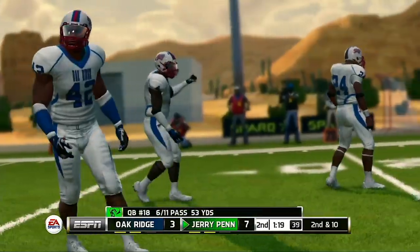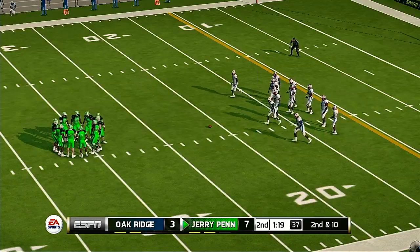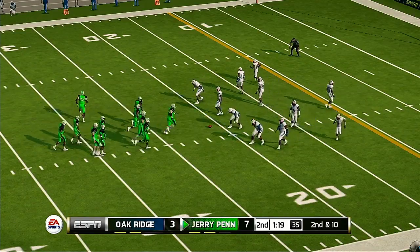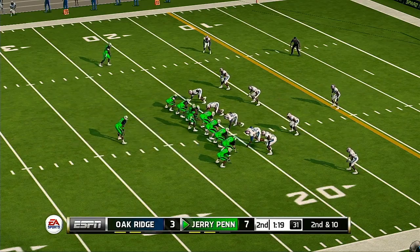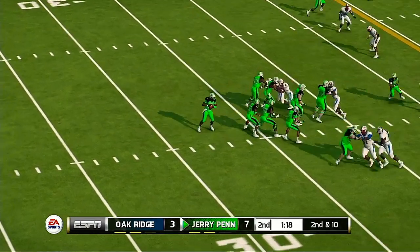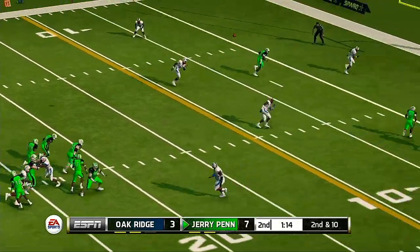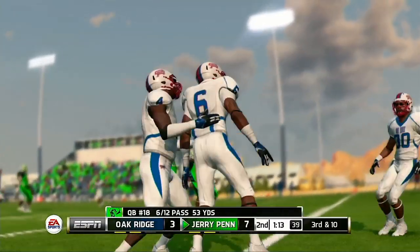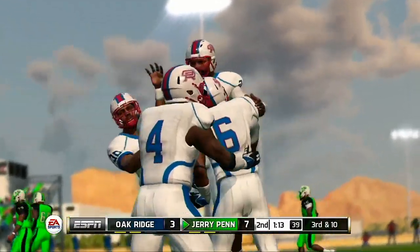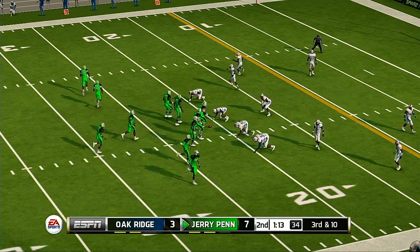Strike to his receiver, no good. Number 86, the intended receiver. So it's second and 10, ball on the 21-yard line. Mike four. And he throws it away. The defense got some pressure and forced a bad pass. I think they've been a little bit more aggressive here with their pass rush, and that time it paid off with an incompletion.